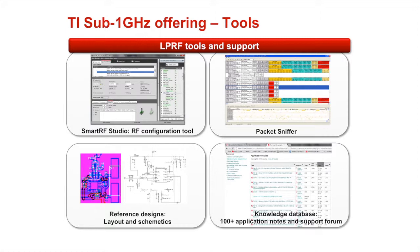For fast and convenient support, we have a very active E2E community with a wide knowledge database. This database has been growing since 2008, and you will find answers to most of your RF-related questions or get help from one of our factory experts. With more than 15 years of RF experience, we have a comprehensive library of reference designs, application, and design notes.